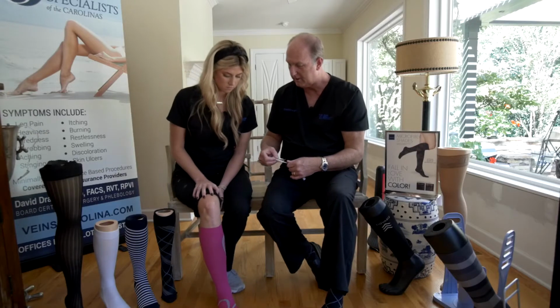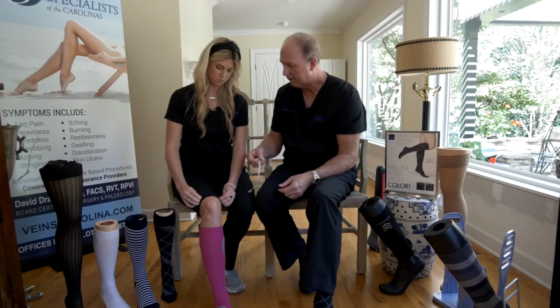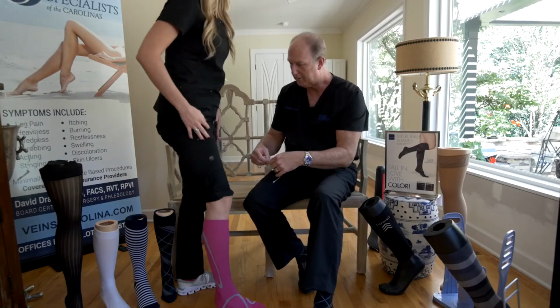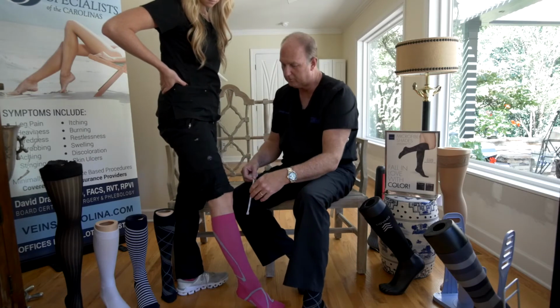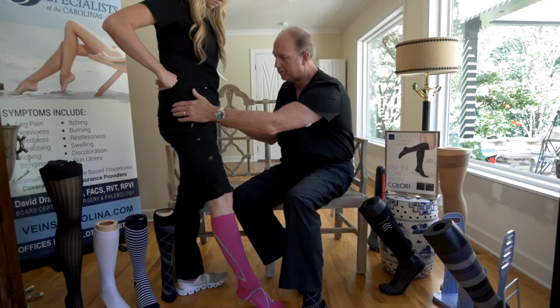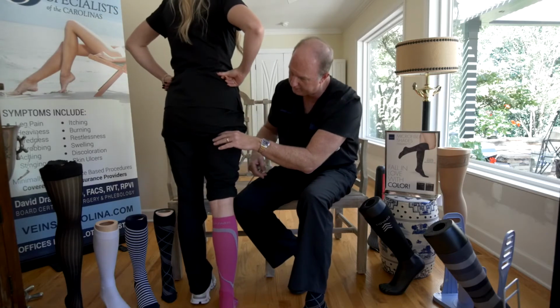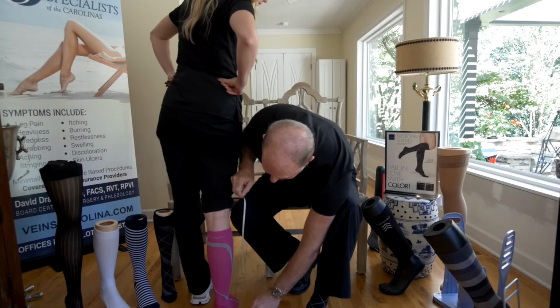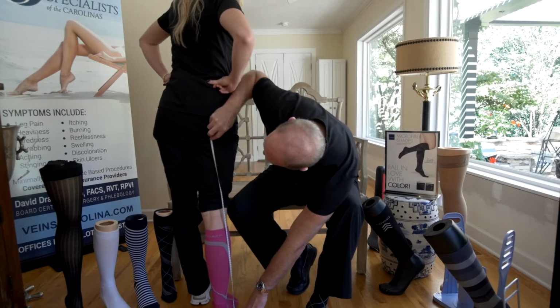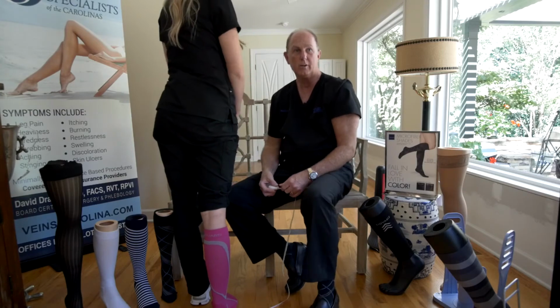For the thigh, the difference is you come up to the middle of the thigh and you measure the circumference here, and then to know the length of the thigh garment, you go to the crease of the buttock and the leg, and you measure that distance with your foot flat on the floor. And then that determines what length you would use for thigh high.